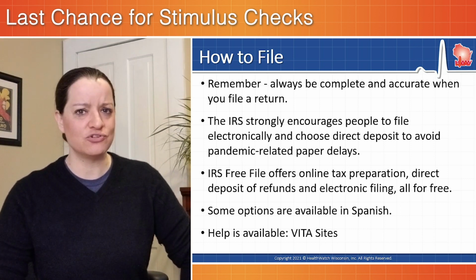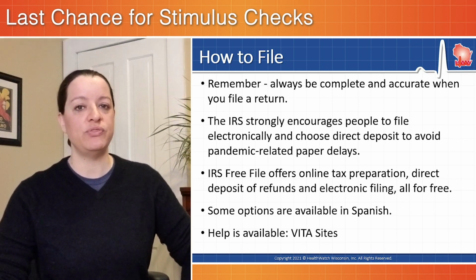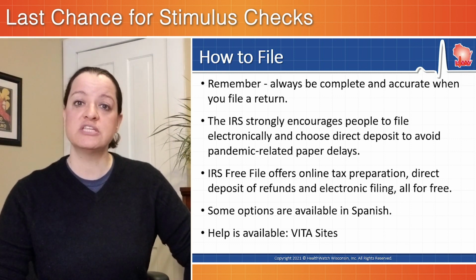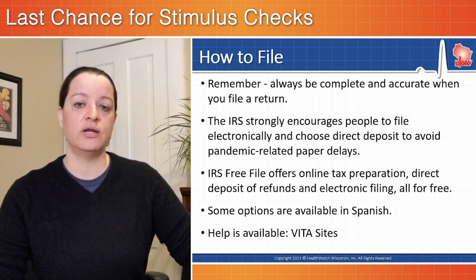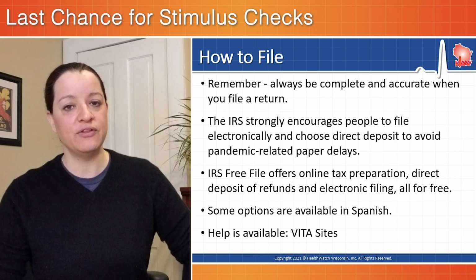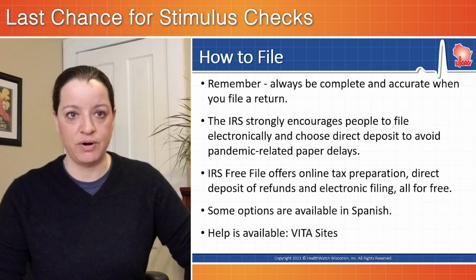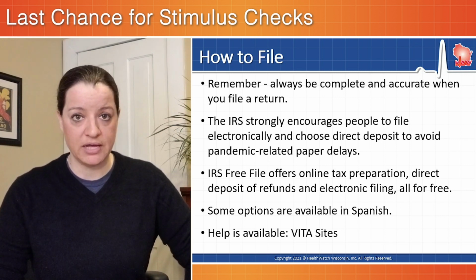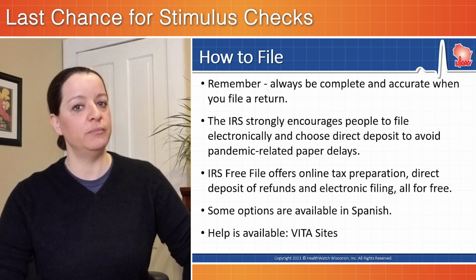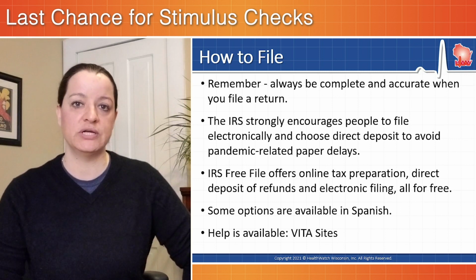And they understand that there's a couple different math equations you have to do here. So they suggest working with either a reputable tax preparer or using some of the free file or other electronic tax filing systems to help do the math for you. Now, the IRS does issue their own free file online tax preparation. It includes direct deposit of funds. They always suggest doing direct deposit to get your money a little bit faster, but they also know that sometimes you need to talk to a couple more people to get some more help.